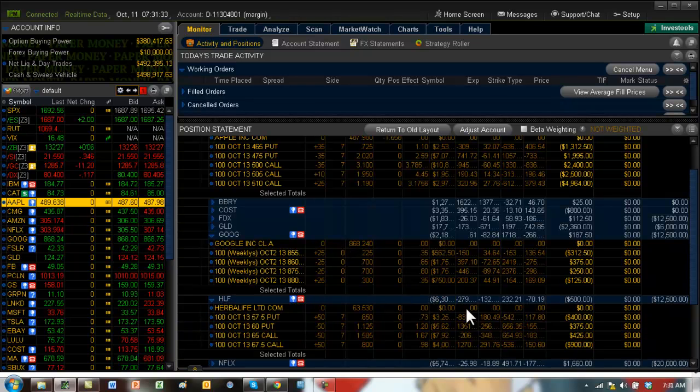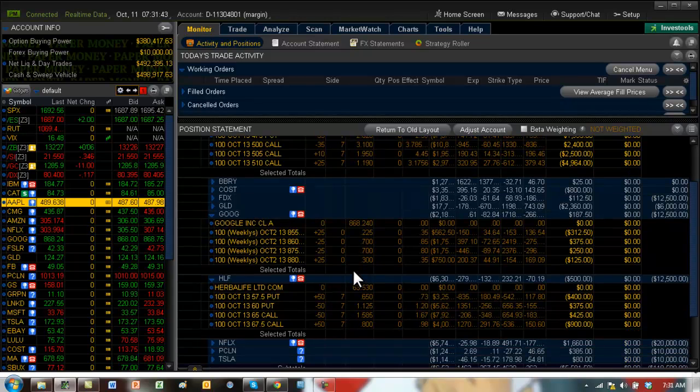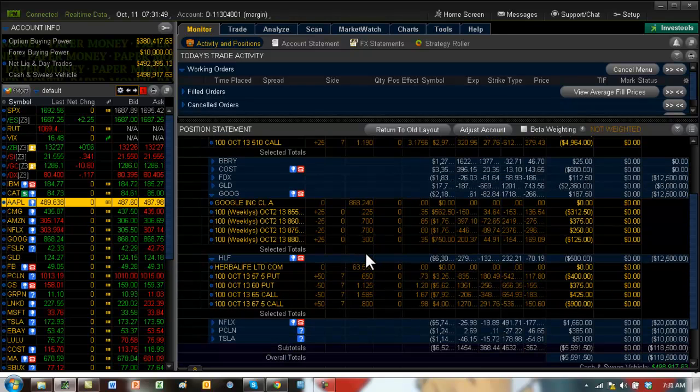HLF should be doing well because it's still sitting right in between our shorts. Now, in all of these, where the trades are expiring next week, we're going to get some pretty good weekend time decay. So as we head into Monday and Tuesday, we would probably look at taking some of these off, because at that point, the risk to reward ratio would not be worth it. If we can capture this weekend time decay, that would be a good portion of all these trades.